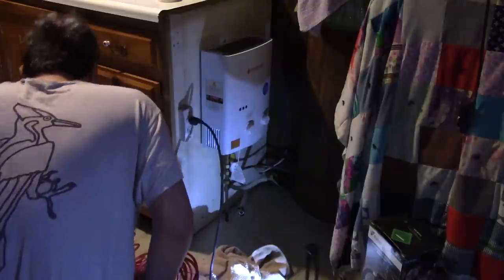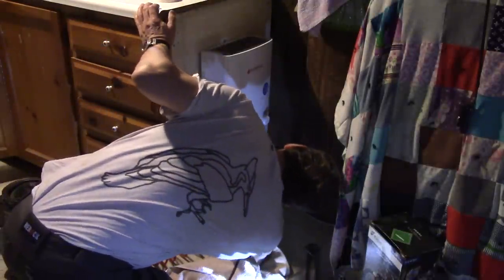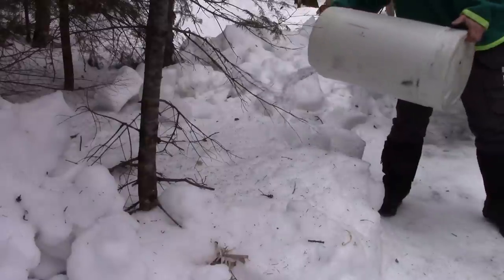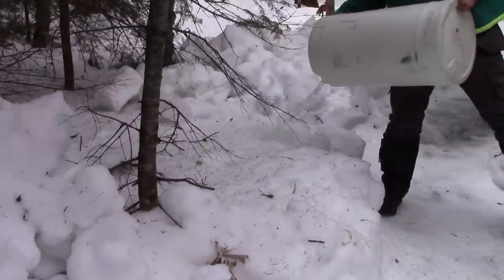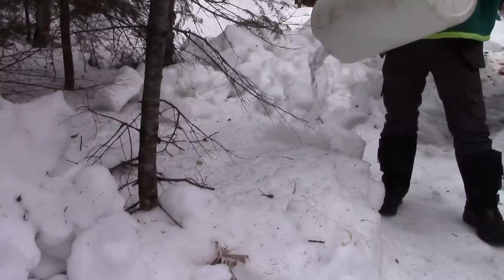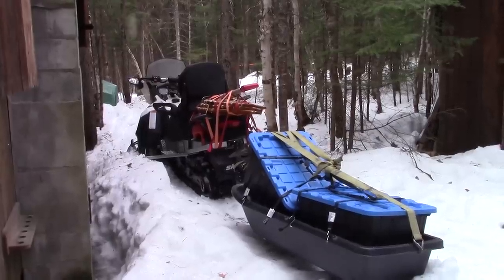To make sure I won't have any surprises in May, I blow compressed air into the water heater and empty the rest of the water. We put the bins in the sled and we're ready to go back to the pickup.